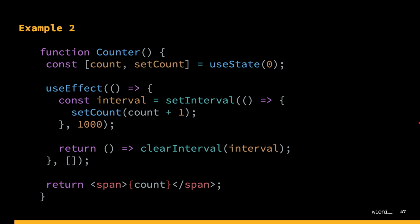So what you would expect is that our useEffect would be executed just once, because we don't want to set the interval every time our component re-renders. And we expect that our count will go up 0, 1, 2, 3, 4, right? Well, that's not the case, actually. Our count will go up until 1. So it will go 0, 1, 1, 1, 1, until infinity. So why is that? Can anyone find the bug in the code?